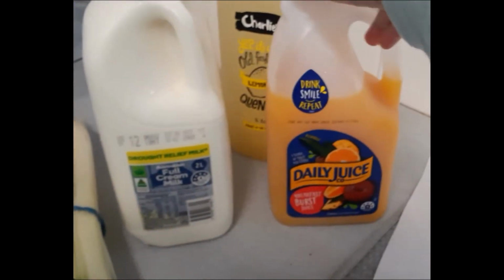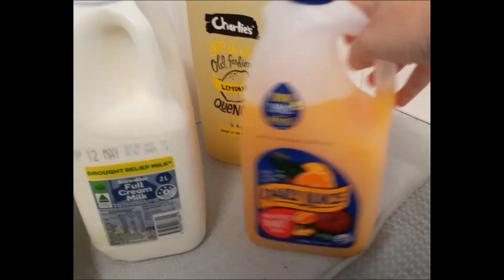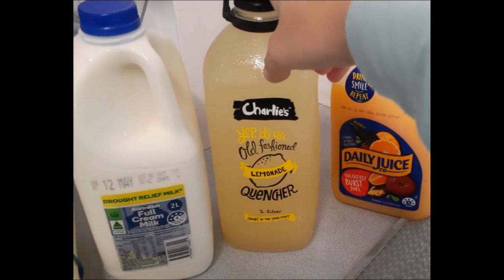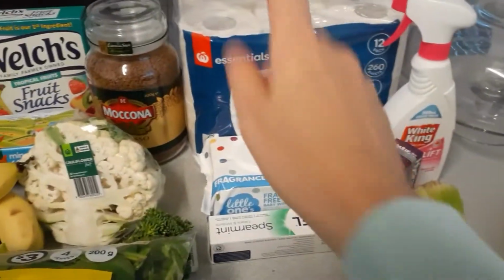We've already had some daily juice, as you can see, for breakfast this morning. The kids had some of that, but that was actually quite nice, that one. And I got this Charlie's old-fashioned lemon quencher. It's really nice, and I just water it down sometimes, or it's really nice with some soda water and just something different. Okay, at the back here, I also have some toilet tissue.